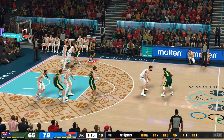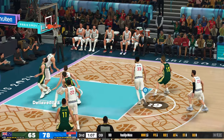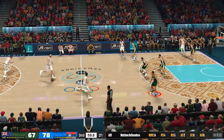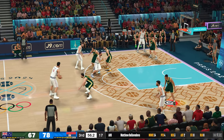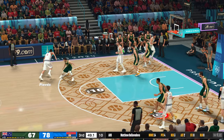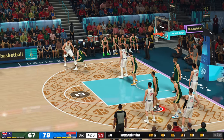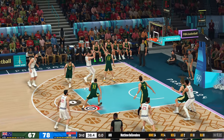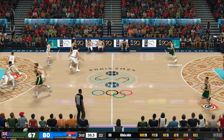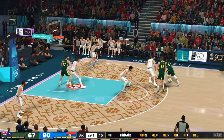And here is Dellavedova. Pass to Kay. Dellavedova lays it up and banks it in. 1:02 left in the third quarter of the game. Pass to Jokic. Shot clock at six. The turnaround jumper. Jokic just got six in the quarter. Is there anything he doesn't do? Great awareness by Jokic there. 30 seconds left to play here in the third.